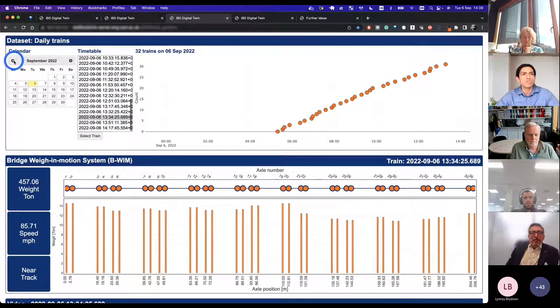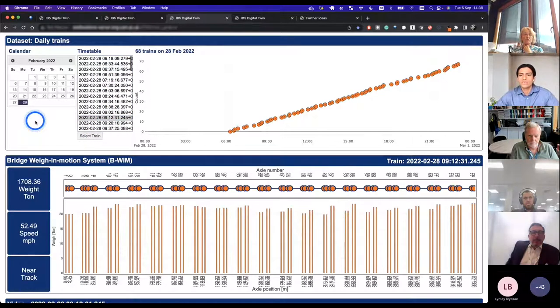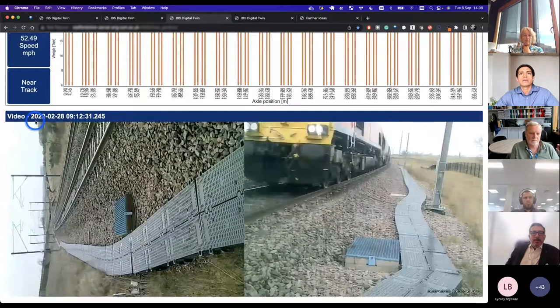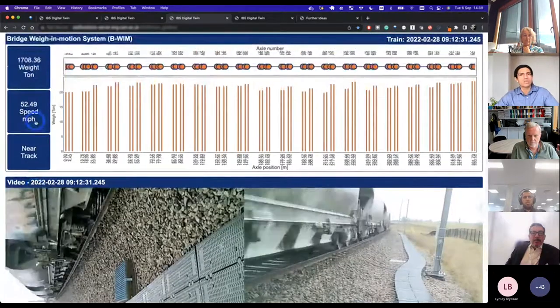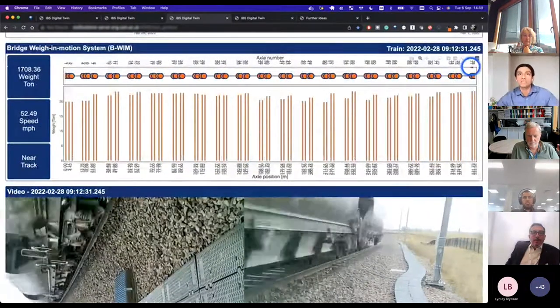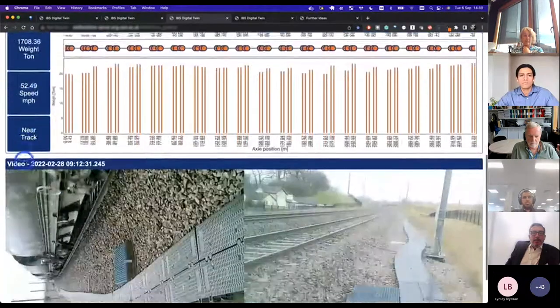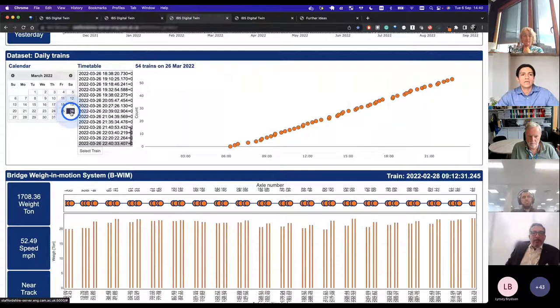The first interesting one we spotted was on the 28th of February. So we are going back here a bit. 28th of February at 9:12. So it would be this one. As you can see, it's a sort of almighty freight train of almost 2,000 tons, and it has 78 axles spanning over 330 meters. An interesting one. We also have this steam locomotive from the 26th of March, that has attracted a lot of attention.